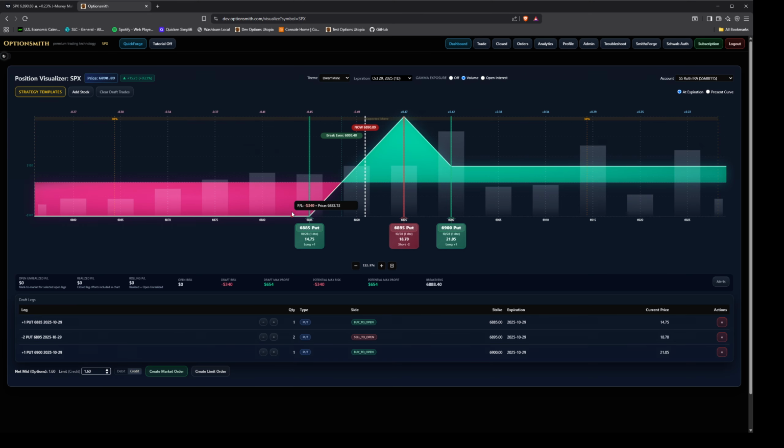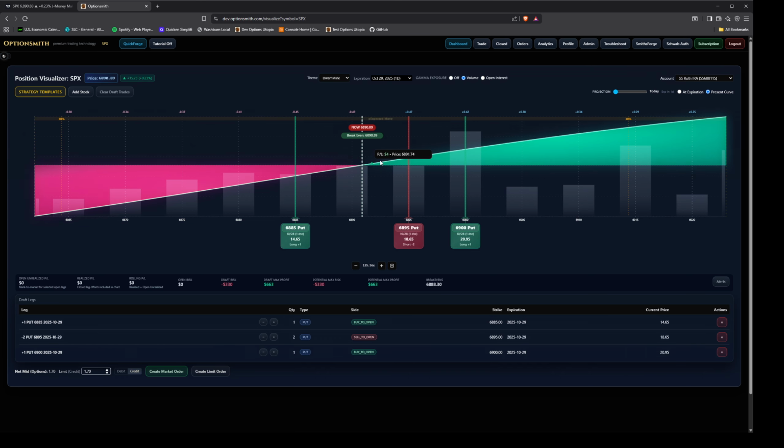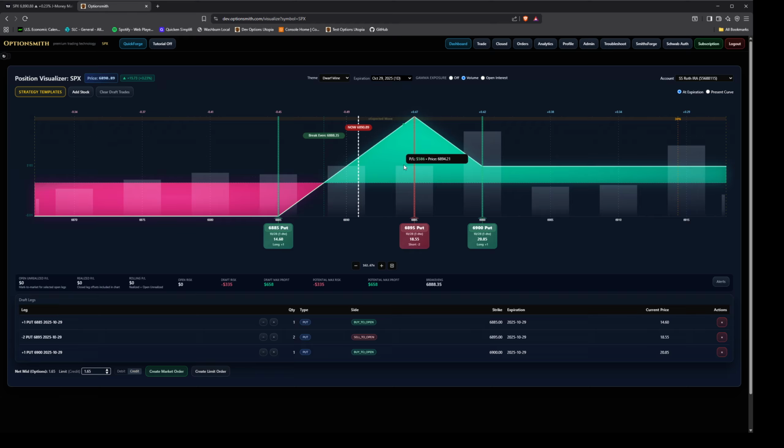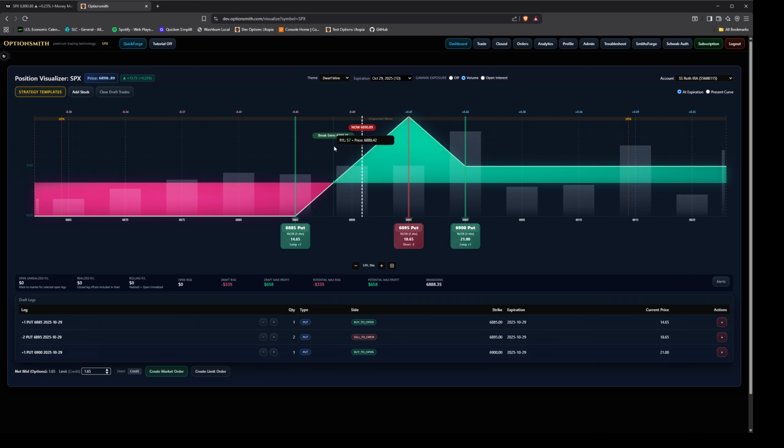And again, here's what the risk profile looks like for that bullish trade in Optionsmith. Makes it really clear, and you can see in real time what your profit and risk profile would be and at expiration. But I find for 0 DTE, I tend to look at the at expiration profile the most. So that's it.